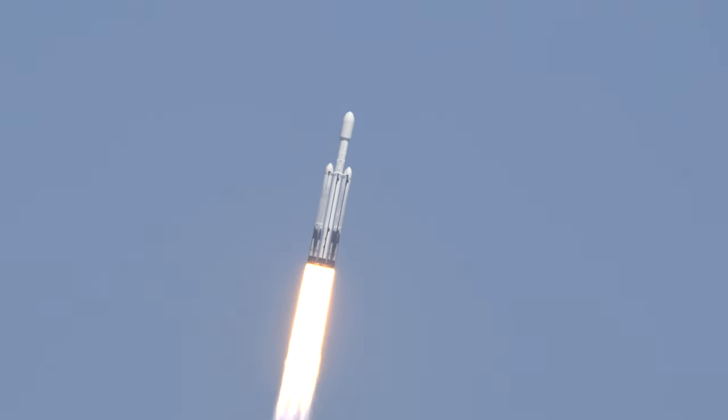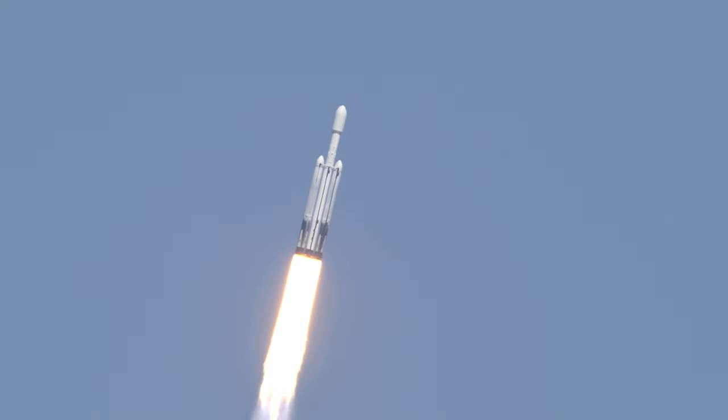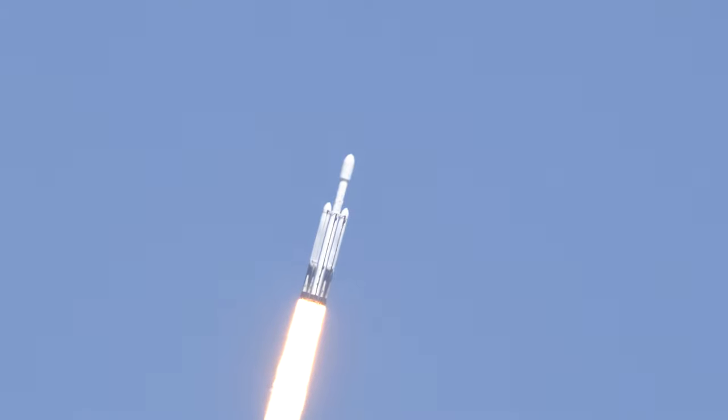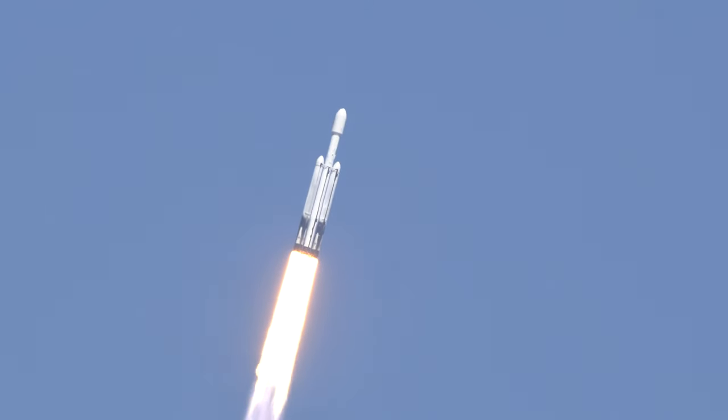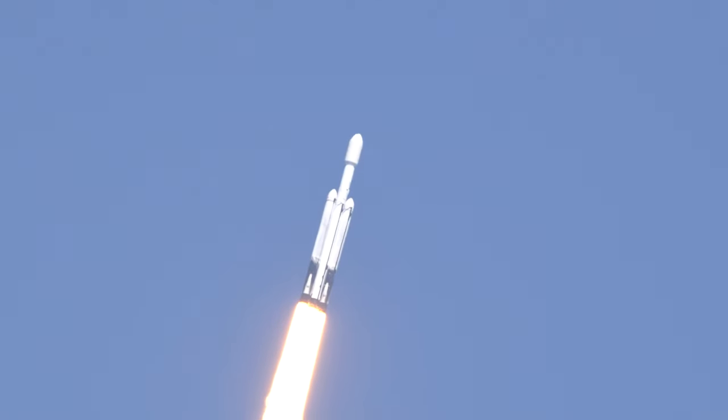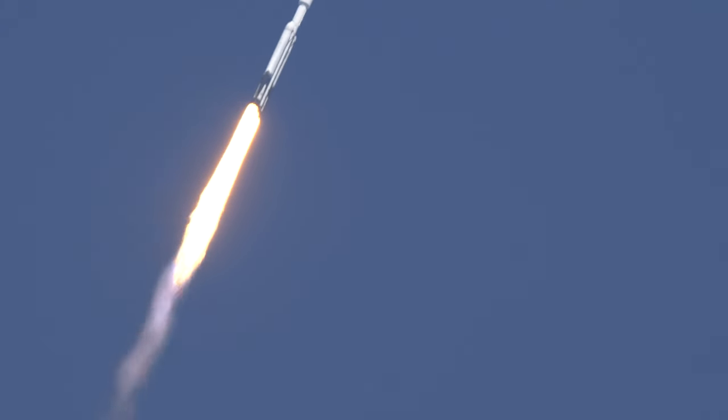All 27 Merlin engines look great. Rocket beginning to roll. Putting down 5.1 million pounds of thrust. Coming up, they're going to back off those engines just a bit. So we're getting ready to head into max power and telemetry nominal.